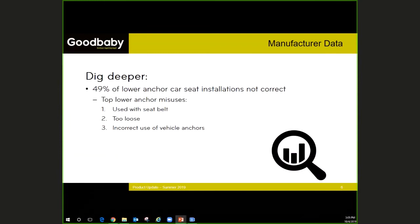So I looked at lower anchors specifically for this, and we found that 49% of the lower anchor car seat installations were not correct. So out of those, I've listed on screen the top 3 lower anchor misuses. And I'll tell you, you heard Angela said, I've been a technician for 12 years now. I've done a lot of car seat checks. I very much expected to see number 3, the incorrect use of vehicle anchors, as overwhelmingly the number 1. Often when I check seats, that's what I see. LATCH borrowing in the center seat when the vehicle doesn't allow those lower anchors to be shared between the outboard positions. That's what I expected to see.